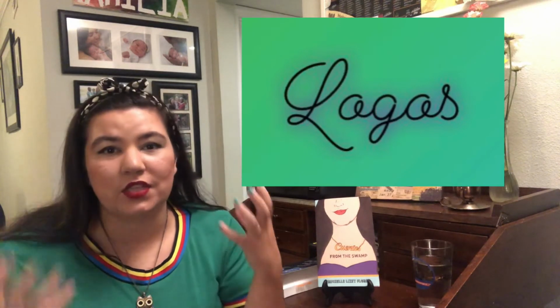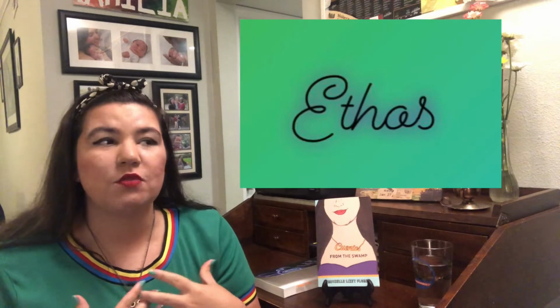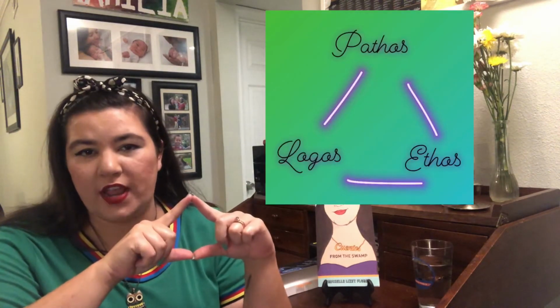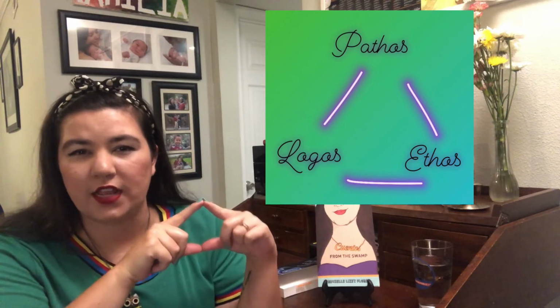So when we talk about rhetoric, there's 3 main things that we need to keep in mind. You have logos, which is an appeal to logic. You have pathos, which is an appeal to your emotions. And you also have ethos, which is an appeal to your ethics or your moral character. These 3 things work together in a triangle in any form of primarily nonfiction or argumentative writing, but poems function in the same way. And it's really interesting because in my own classroom, I teach middle school English. I teach my students to read poems through this same lens.